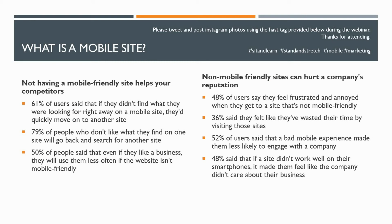So what's happening is not having a mobile-friendly opportunity is pushing people into the areas that do have mobile-friendly opportunities. 79% of people who don't like what they find on one site go back and search for another site. And 50% said that if they like a business, they will use them less often if the website isn't mobile friendly. So even if they like your business, they probably won't visit your website on their phone. On the right side, non-mobile-friendly sites can hurt a company's reputation.